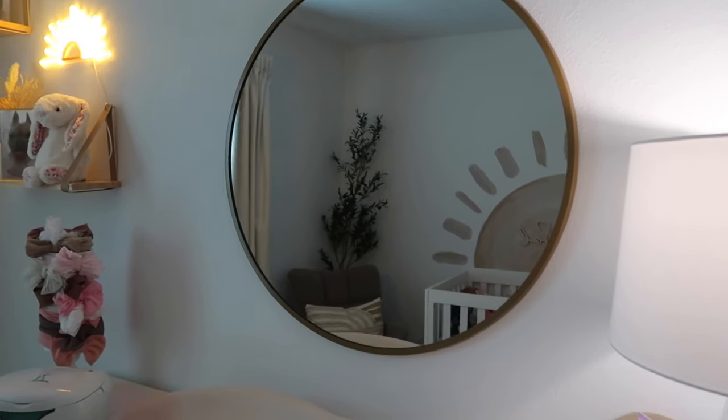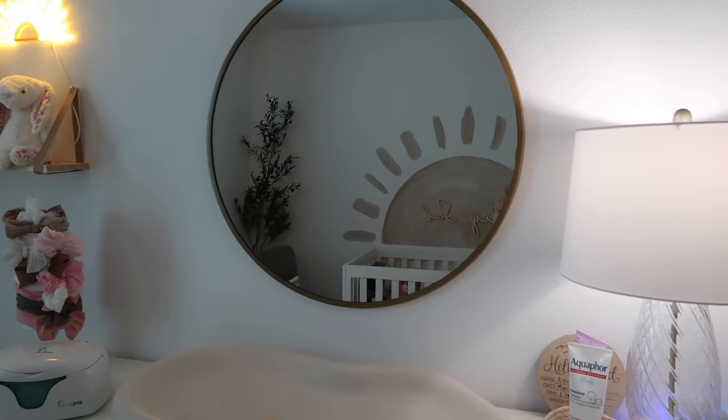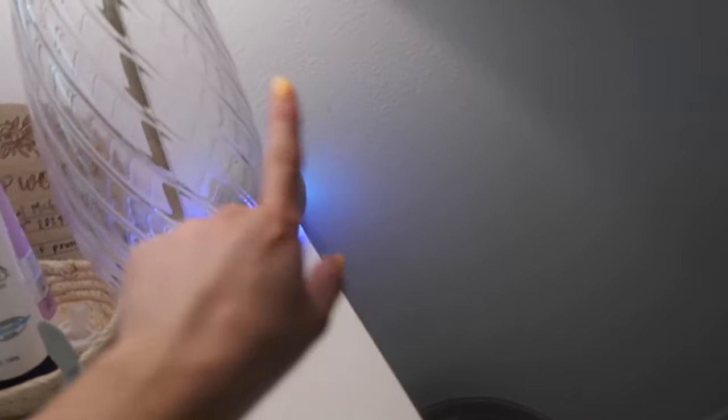This mirror is from Marshall's. It's just a basic round mirror. Got it from Target. No, got it from Marshall's. It was like 50 bucks, I believe. And then, like I said, that's my Alexa, the lamp.